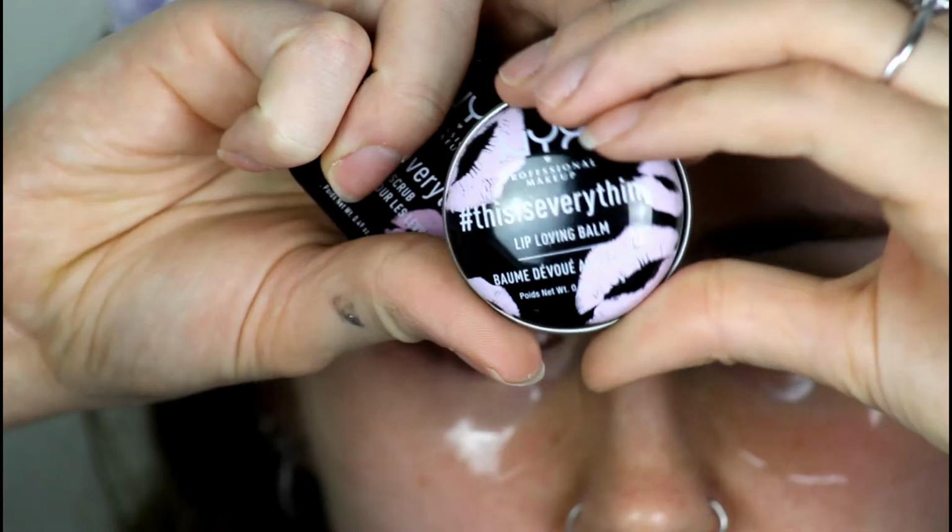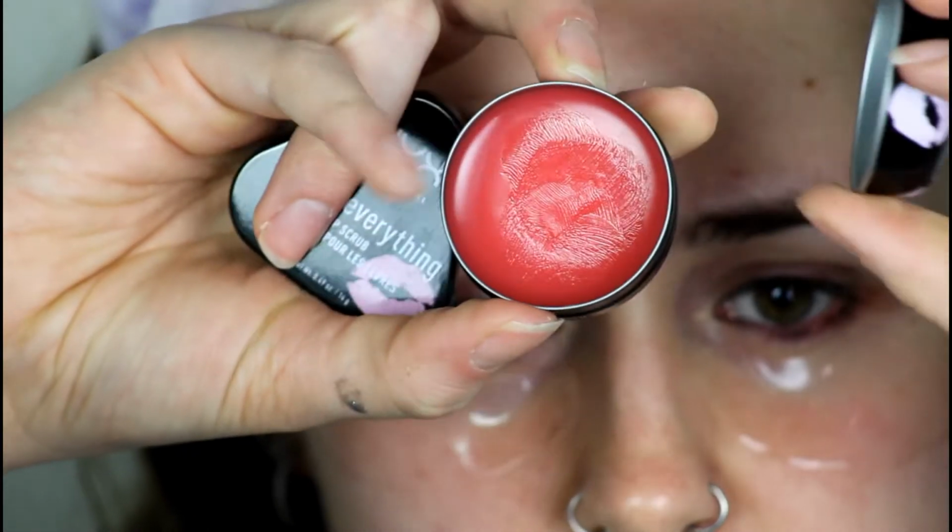So once I feel like the makeup has all been taken off around my eyes, I literally just grab a lip balm. So this one is the NYX This Is Everything Loving Lip Balm. So they pretty much make a nice little pair there. So just going to open the lip balm. Oh, it smells so good. So I'm just going to take that. It's got a nice little pink tint to it. And I just like to apply this on my lips.